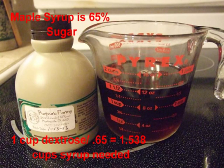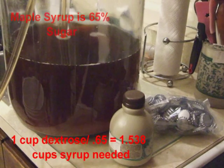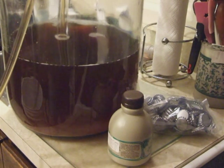A quick priming calculation. Maple syrup is 65% sugar, so if I would normally use 1 cup of dextrose, I would need just over 1.5 cups of maple syrup in order to prime this properly. We're transferring the beer into the bottling bucket now.